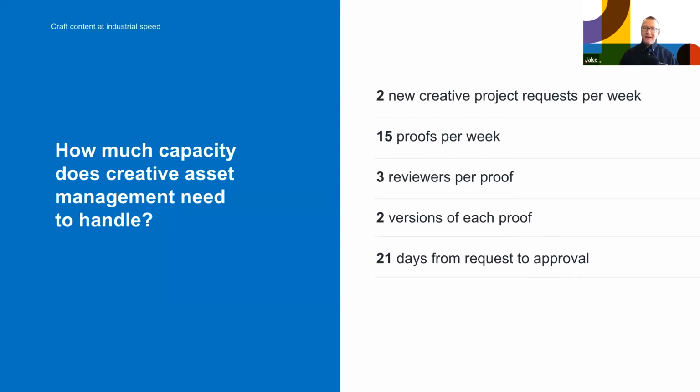And so how much capacity does creative asset management need to handle? Well, we pulled some data from about 40 Widen customers with high creative output. And on average, in the first half of 2020, our customers received 2 new creative project requests per week. And these generated 15 proofs per week. And there were 3 reviewers per proof on average. 2 versions of each proof were made. And that full cycle from request to approval of that final content asset took 21 days. It's down to a science.